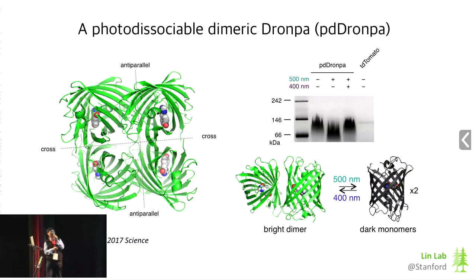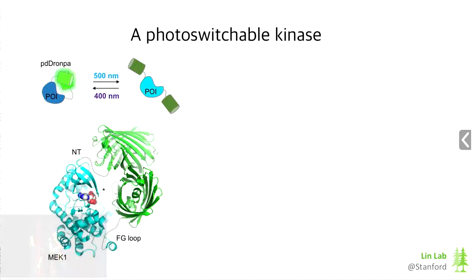But what we really wanted was a dimer. So with further work, we were able to strengthen the dimer interface that we want and eliminate the dimer interface we didn't want. So now we have bright, stable dimers that can be switched to dark monomers and then back into bright dimers with two different wavelengths of light.